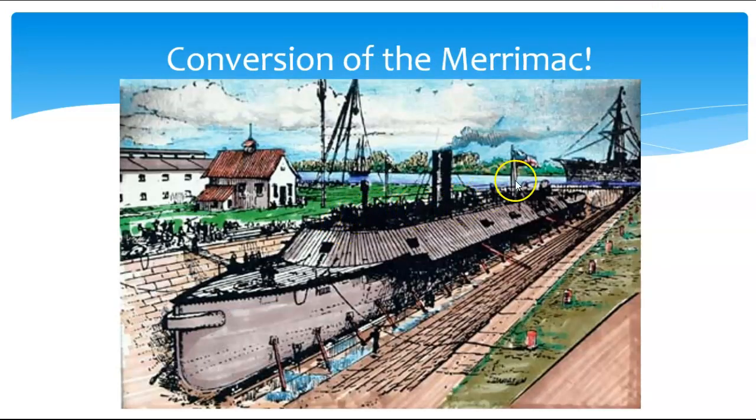They basically remove all the masts. It's going to be completely powered by steam, and they're going to cover it. They're going to clad it in iron plates that are almost 2 inches thick. So this is going to be their super weapon to attack the Union blockade.